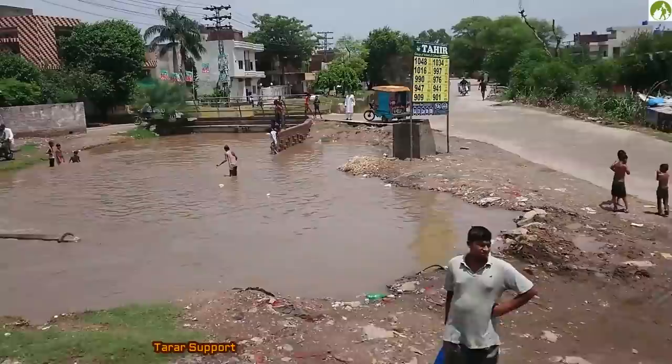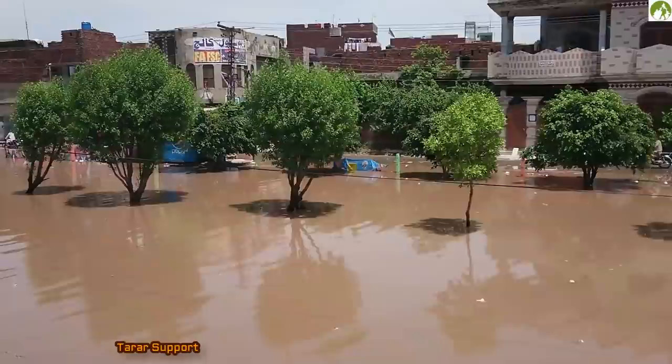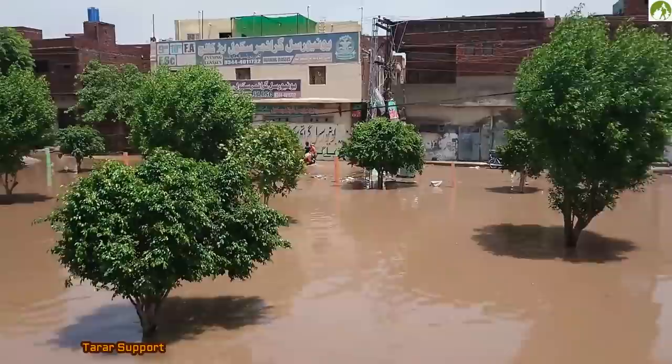Lahore is the capital of Punjab province. The government is constructing many mega projects, but after rain it becomes Venice without the boats.